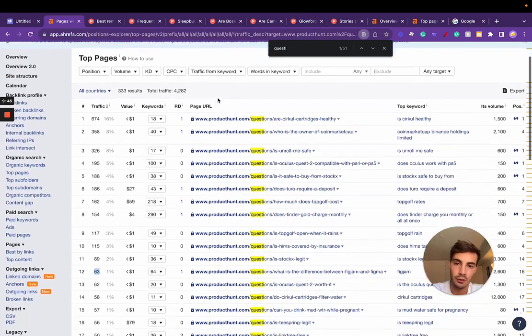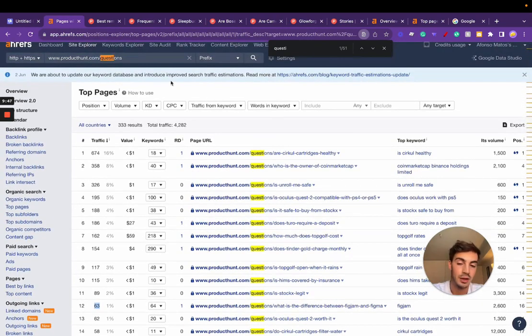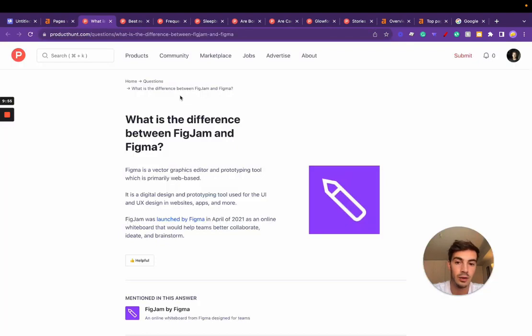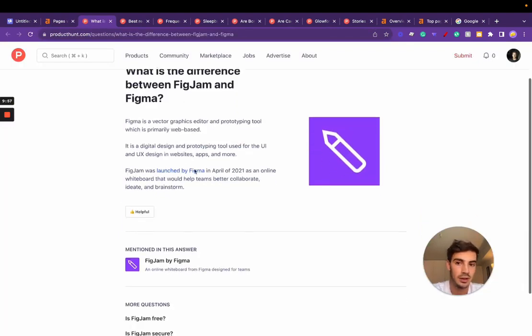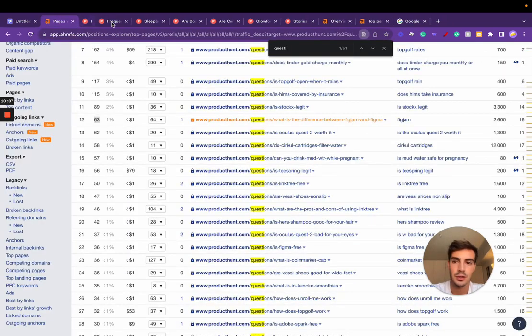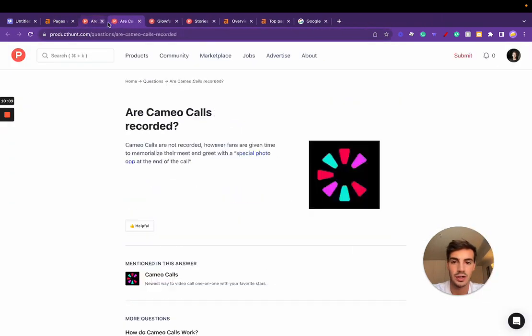And again, the alternatives pages and the questions pages are target keywords for people that are most likely wanting to buy or essentially buy something, right? Because why would you be searching for questions for a certain product or alternatives for a certain product if you weren't looking to at least give it a chance, right? So super, super interesting what they're doing with the questions here as well.